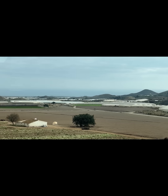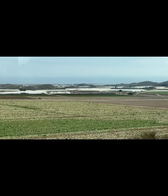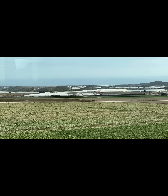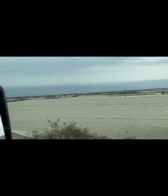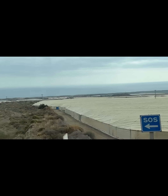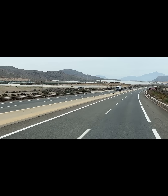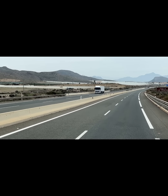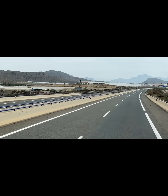Almería. The one thing you will notice about this area are the polytunnels. For all those in the UK that don't want them, what are they called? NIMBYs, not in my backyard. Well, come and live here. This is where a lot of your fruit and vegetables that are in the supermarkets are grown, and the polytunnel is king in this area.